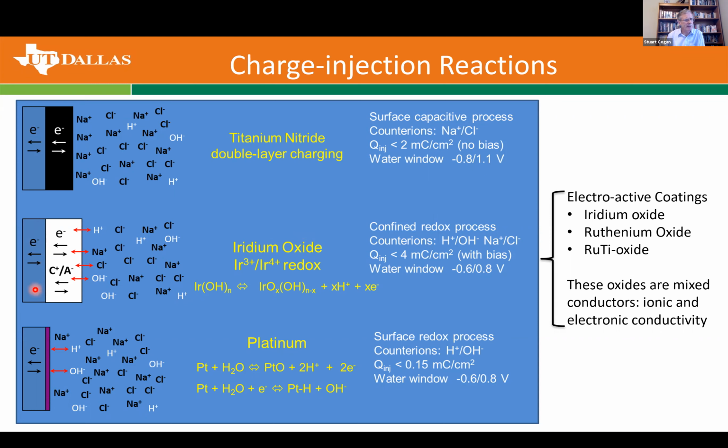If we look on the left-hand side, here is the metal substrate. The white now is the iridium oxide film that has been deposited on the substrate. And you'll notice that in the iridium oxide film itself, I've shown both electron conduction and ion conduction. A key feature of these redox coatings, these electroactive coatings, is that the coating material itself must conduct electrons, so it has electronic conductivity, and it must also conduct ions. So we have this somewhat conflicting requirement to have electronic conductivity and ionic conductivity within the bulk or within the structure of our coating that is on the surface of the electrode.